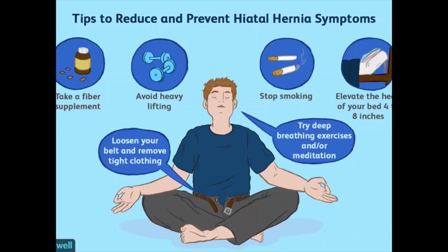Also, you should maintain a healthy weight. Also, if you are a smoker, you should stop smoking.